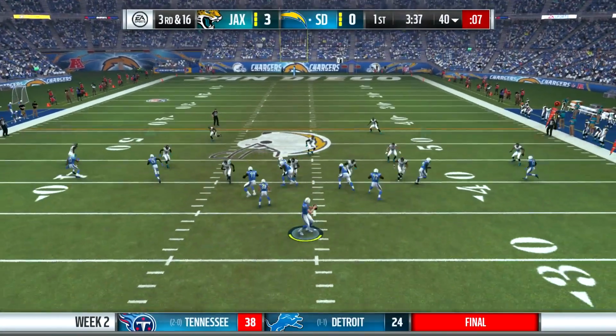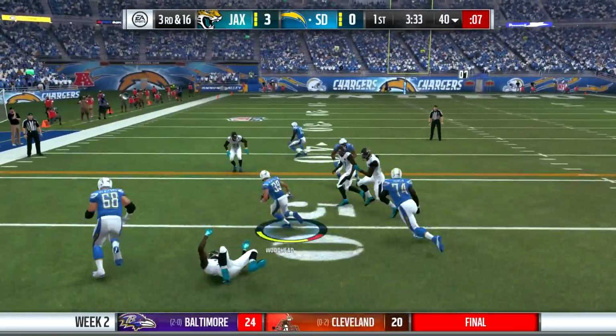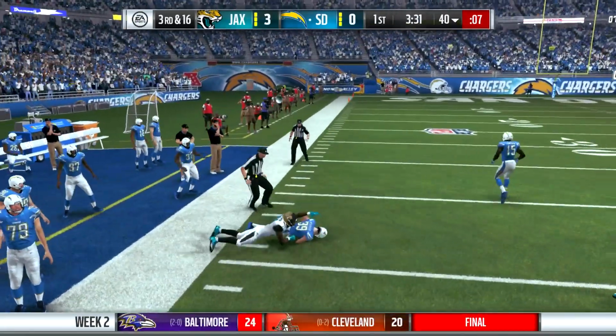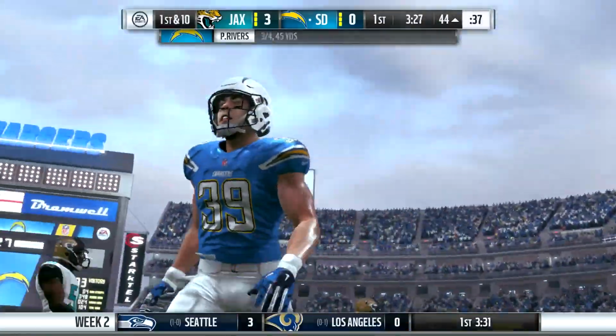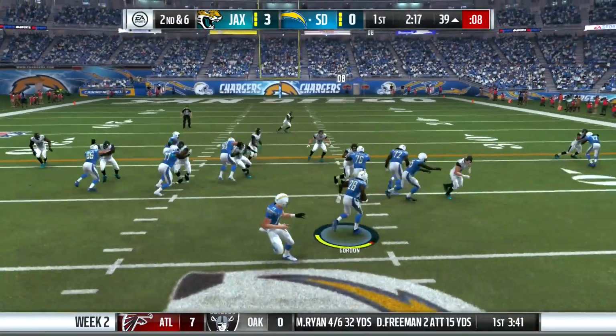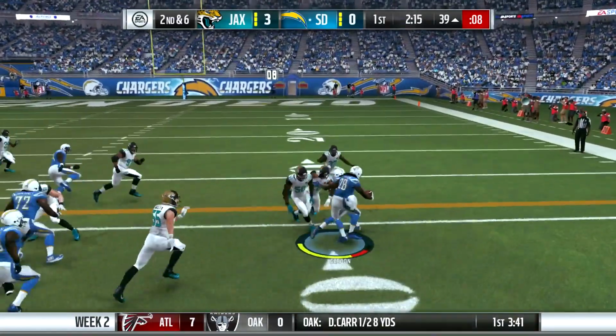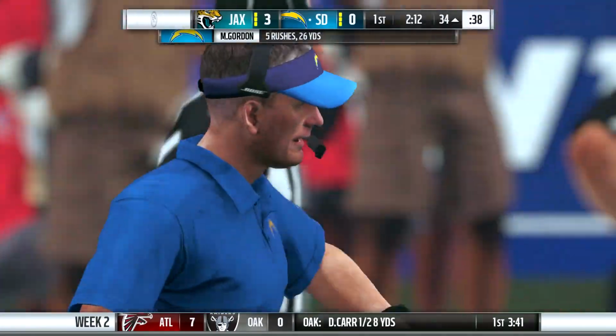3rd down and 16 for San Diego. They set up the screen. Here is Woodhead. Blockers in front across the 50. He has a chance and does convert. Great blocking by San Diego, and the quickness of Woodhead allows him to move the chains. At the 39, now a stretch. Here's Melvin Gordon. Gets through a hole and up close to the first down marker. It's a pickup of 5.